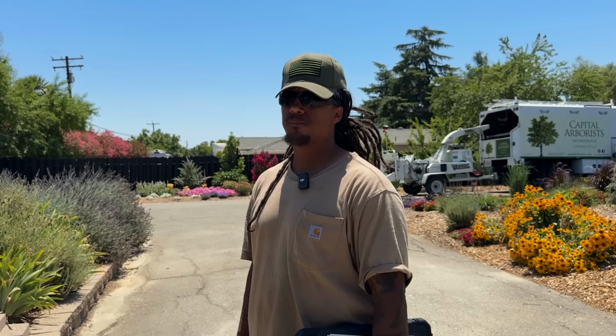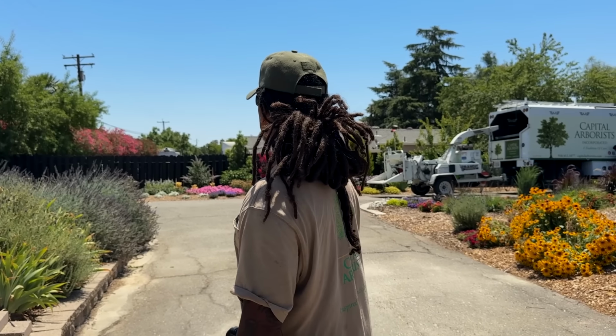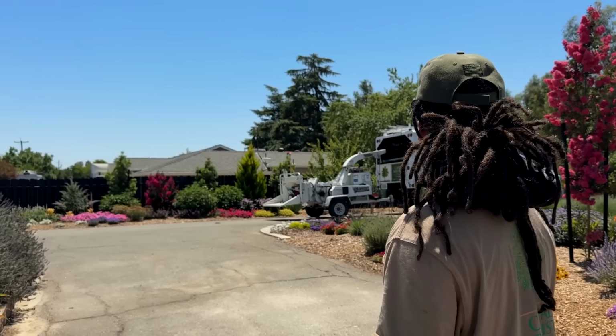I have one more question for you. What would you replace the tulip poplar with that you took out? What tree would you replace that with? What would be your favorite tree for right there? Honestly, probably another crepe myrtle.